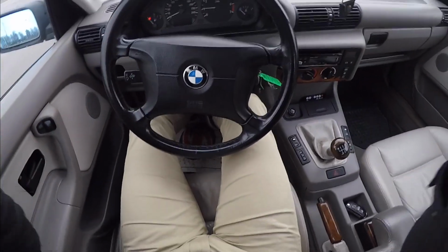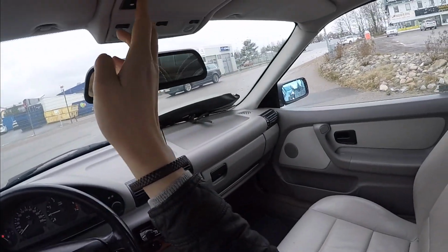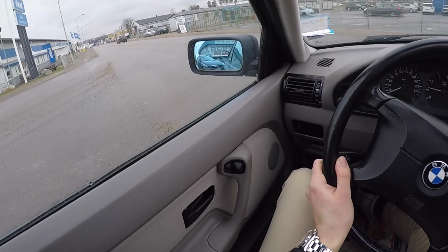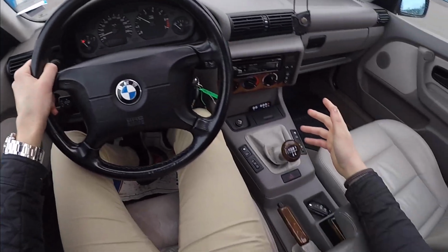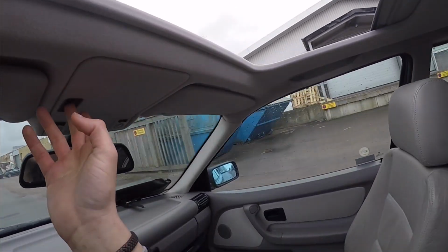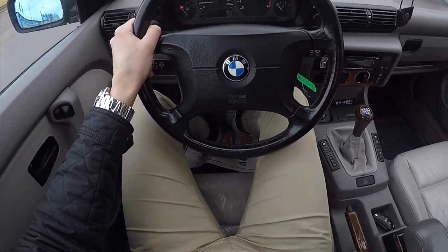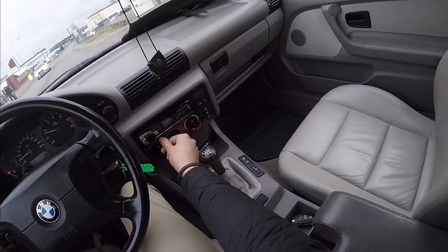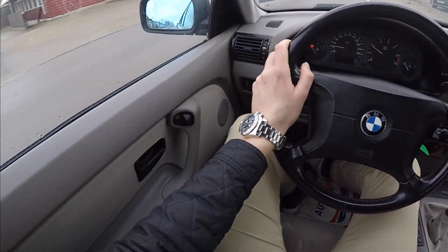So in this beautiful BMW 316i, which is quite fucked, if the sunroof works. Sunroof seems to work at least. The gear knob is totally loose. I like when you buy cars from a sketchy dealer. Everything is just wrong on the car. Plastic trim is loose. This plastic trim is loose. This car is fucked.